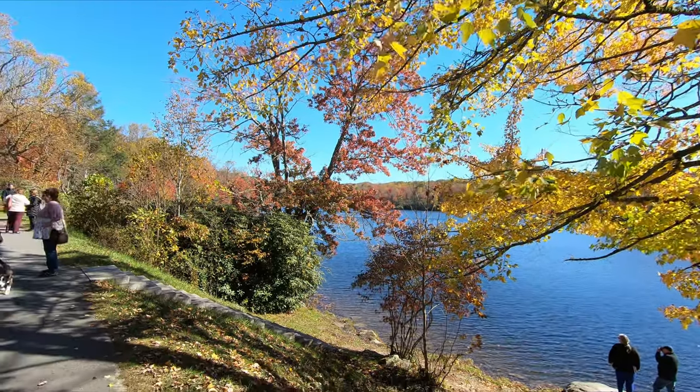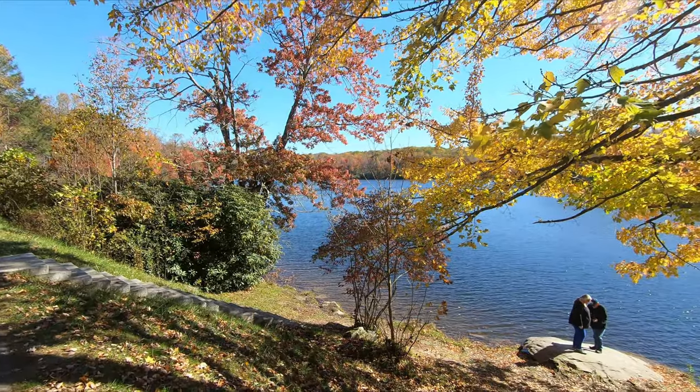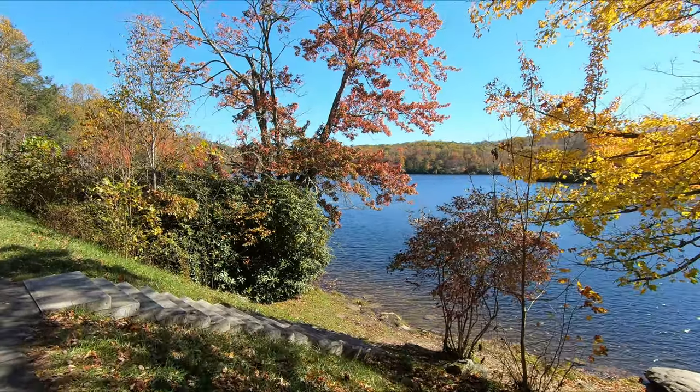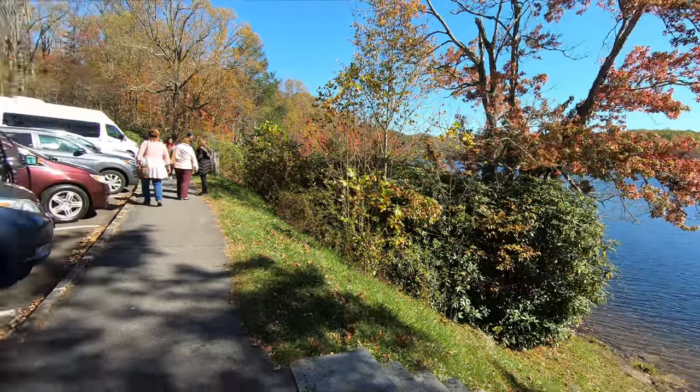Pan a little slower so you can see. But yeah, a lot of people here today. Just another stop along the Blue Ridge Parkway. Having a great day. All right, we're gonna try to find the viaduct, but there's very little parking there, so we're gonna have a tough time. So might just have to just drive over it, but we'll see.